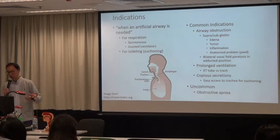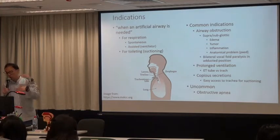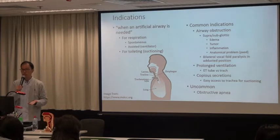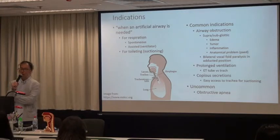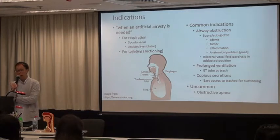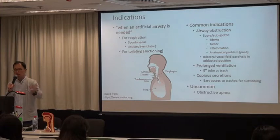So if you have a supraglottic, anything that's above the vocal fold, or subglottic, edema, tumor, inflammation. Actually, we've seen a patient who had an emergency tracheostomy done. You wouldn't know what the cause is. The patient was well before, and then suddenly admitted because of neck swelling.